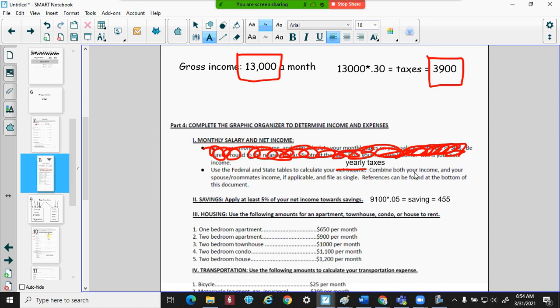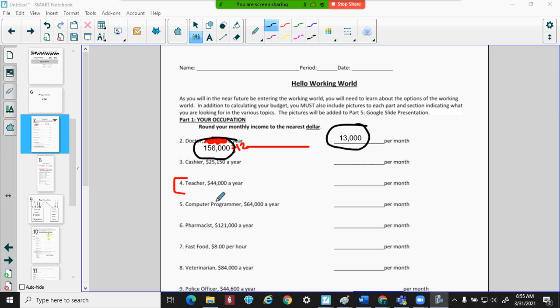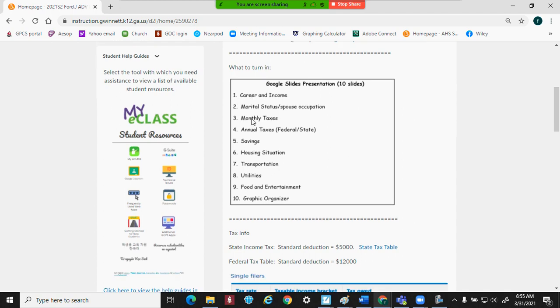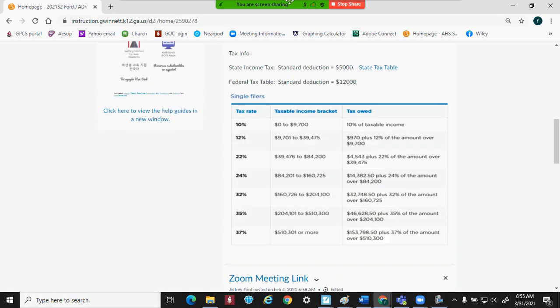So combine both your incomes if you're married, and then your spouse's income. I was single, so that means I'm going to use my yearly salary, which is 156,000. Taking 156,000, I'm going to go back to my E-Class homepage, which is right here, and use the tax info stuff. I'll do federal first.